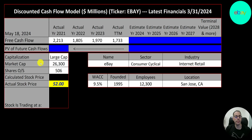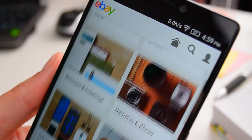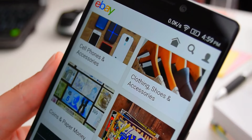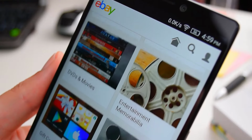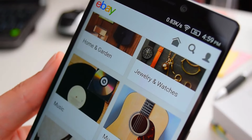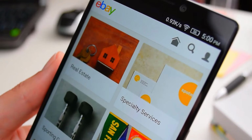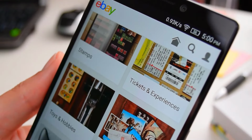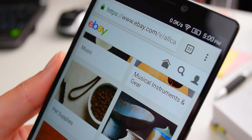This is a large cap company, 26 billion market cap. They're trading at $52 a share, and they have 500 million shares outstanding. eBay is an e-commerce company that brokers customer-to-customer and retail sales through their online marketplace in 190 countries. Sales occur through an online auction or the Buy It Now process, which is what I usually use. They make money by charging commissions to sellers. It has 134 million yearly active buyers and handled over $70 billion in transactions. That was in the past year alone.